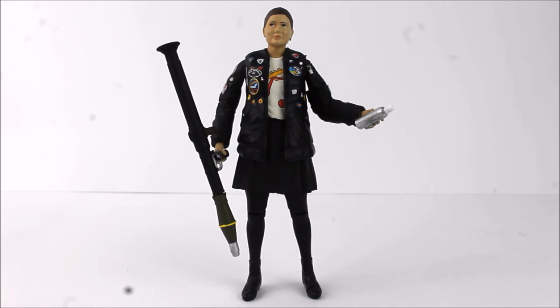Sophie Aldred. Now I can recall when this figure was originally announced because I was at an event at school, and I can remember coming out, opening up my phone and seeing the image of this figure and being incredibly excited by it, because Ace was one of my personal favourite companions, and she was one of the first ever companions, in fact, that I watched from the classic series, and it felt from the promotional images that Character Options had put every single effort into this figure.